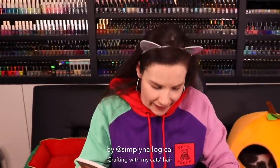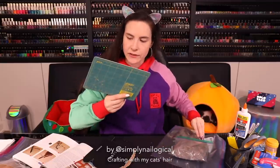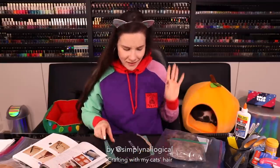Step one, brush your cat. Done, I'm ahead of you. Cut out your finger puppet shape on cardboard. Look, I even have one of these fancy crafting mats.